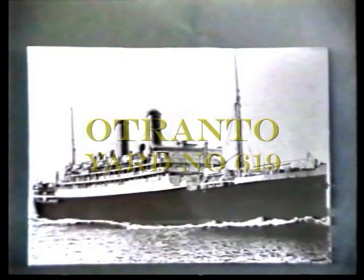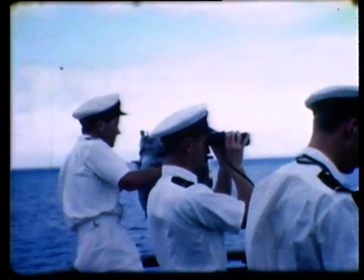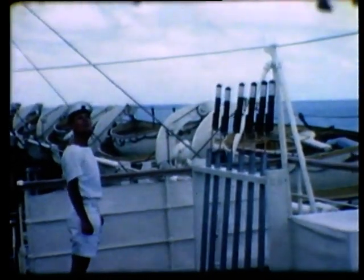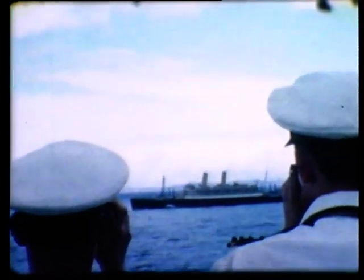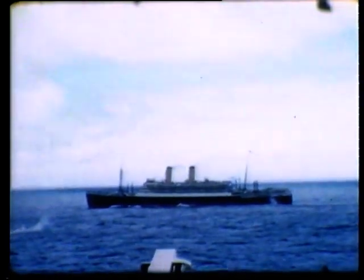We start with Otranto. She's seen here from the bridge of Orion as Otranto is on her last voyage. Good luck signals are sent from the bridge. Captain Britton on Orion stands and watches, as does John Field, the staff commander. A deckhand gets the rockets ready for launching. Orion gives her a blast on her steam whistle. As the old lady passes for the last time, the rockets go off one by one. Gradually, the two ships pull apart.